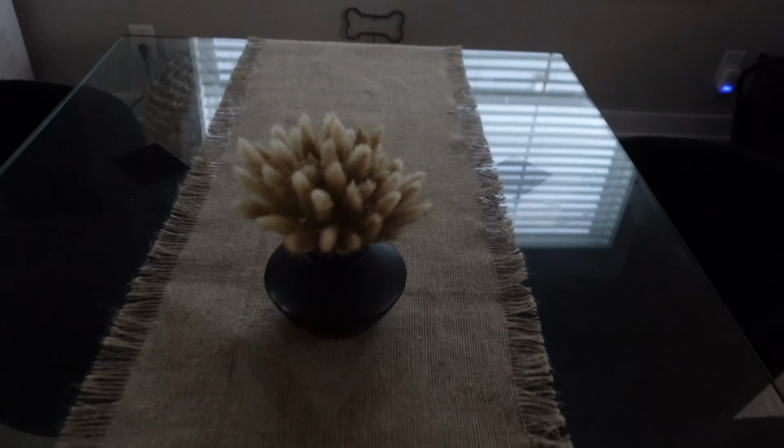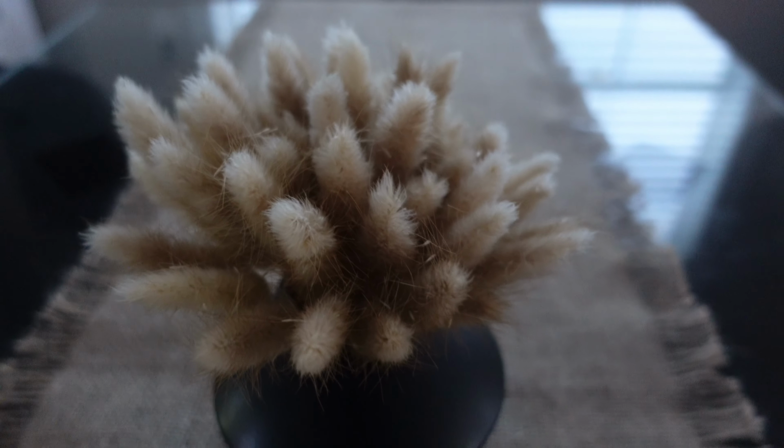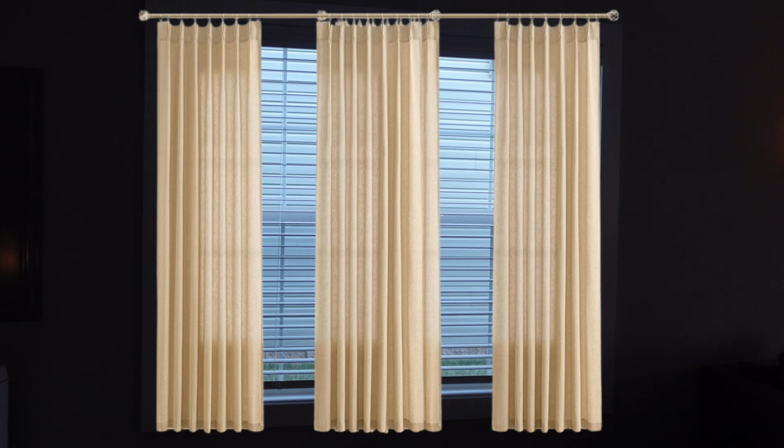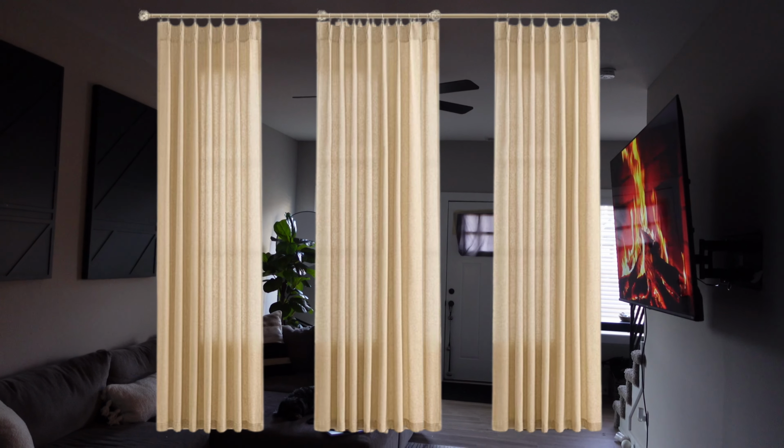This is the big window that I am very excited to put curtains on. When I say caramel, it's probably gonna be similar to this color, if not exactly that color, maybe a little lighter, very similar to what's in this. It's probably what color the curtains are gonna be for this window and the two that are up there in the front.